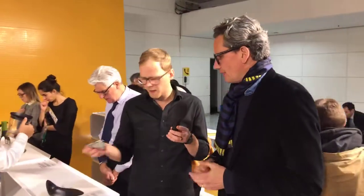And so this is for grating. What's interesting here is that it's a completely different way of handling it. Also, the holes are different sizes. Normally, the grater is all the same. So you get a variety of pieces of cheese. Which is actually how I like my Parmesan, to be honest. I always choose two different sides on the grater.